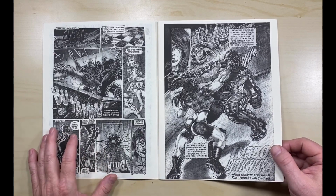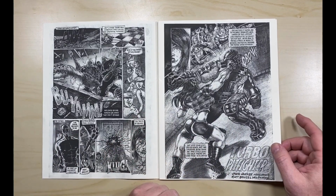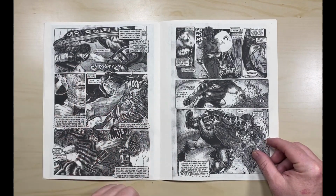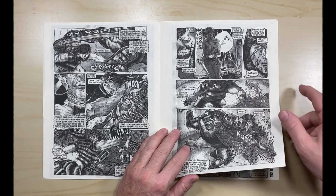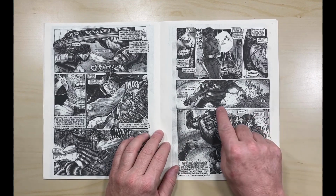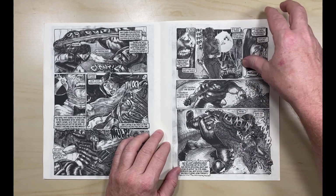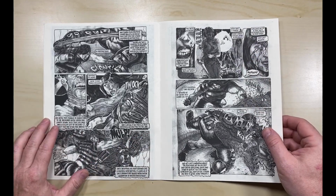There's her dad, and this is a great splash page. Really good. I love this. There's some fighting going back and forth, and then there's her mother being killed. This downward shot is a kind of odd panel. It makes her look kind of short and squat. If that was the only picture you had seen of her, you would have a strange idea.